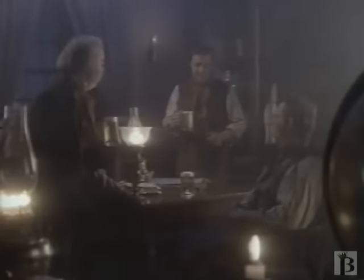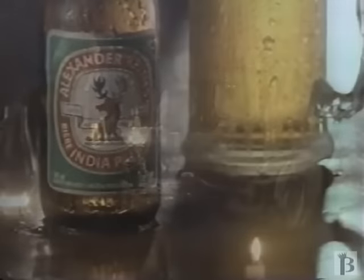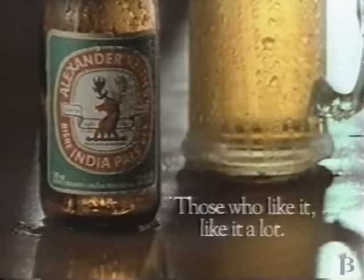Alexander Keith believed in working slowly and carefully, taking the time to get things right. Those who shared his simple philosophy received a suitable reward. Today, we still brew Alexander Keith's India Pale Ale his way.